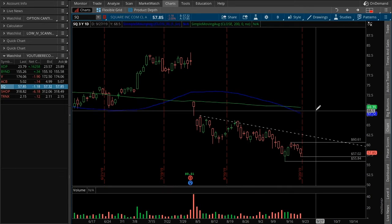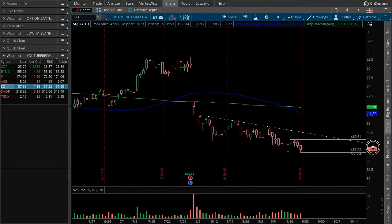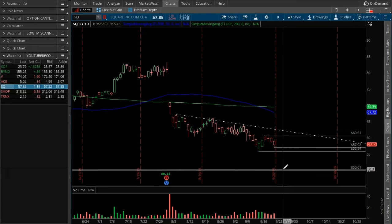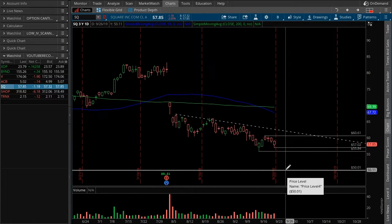We do need to target somewhere in this area for that next higher high and then break above it. In which case I would target our moving averages as the next resistance point. On the downside, I'm going to have to scrunch up the chart a bit to see if there's any support below us. Based on a much longer term time frame, you can see that our next support is all the way down here at our nice whole number there at $50. So keep that in mind.